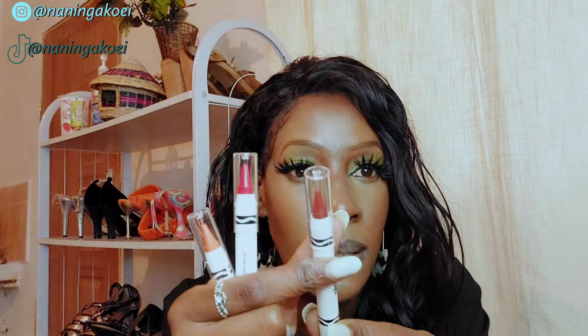So I just got this. This specific one is the wild fruit. There's a burgundy one, a pinkish red, and an orange. Let me just try and swatch it for you guys, here. Oh, they are so creamy. They are so creamy. Let me try it as a blush because they said lip and cheek.